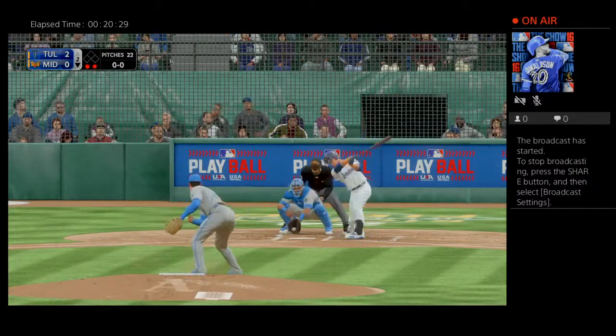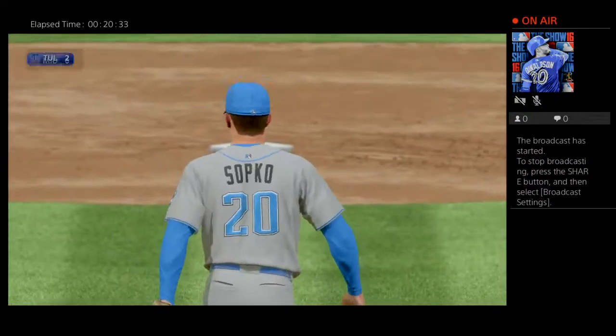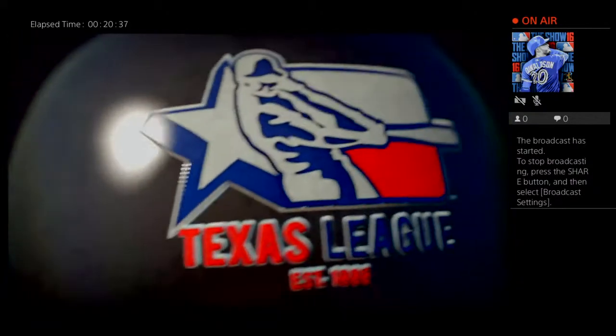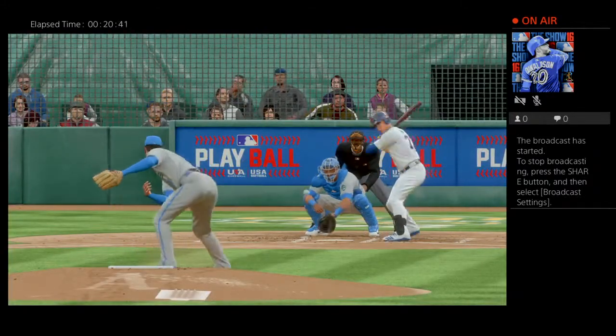Hey, he looked like he was a little bit out in front on that breaking ball right there. The body can go a little bit. If he was able to keep his hands back a little bit, he might have been able to do some damage with that pitch. Got him to go down swinging there. Sheldon Ness becomes out number 2 this inning.